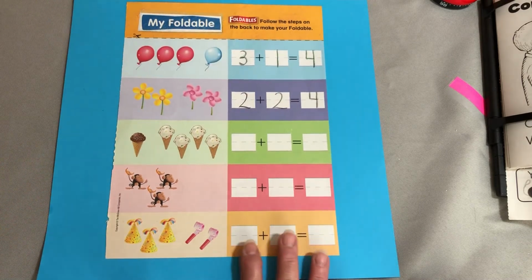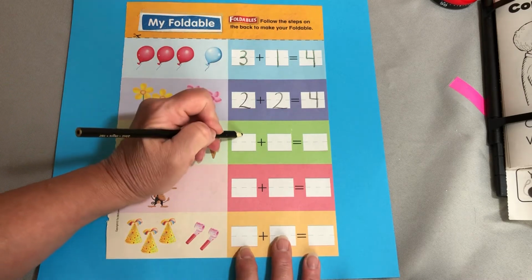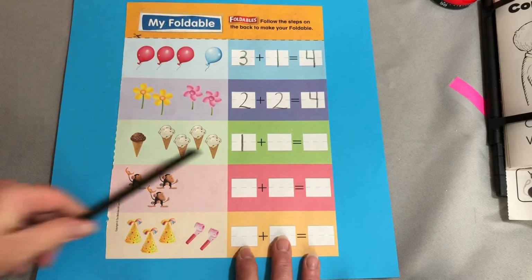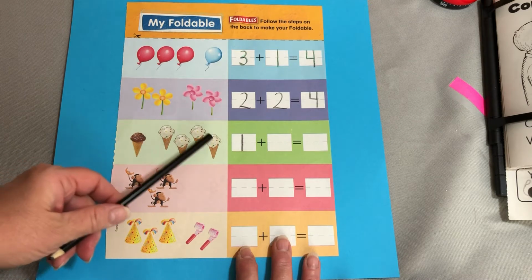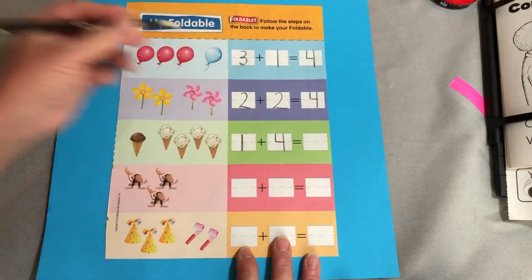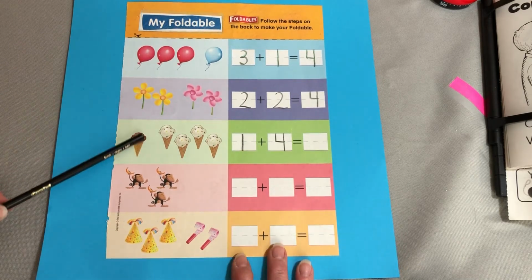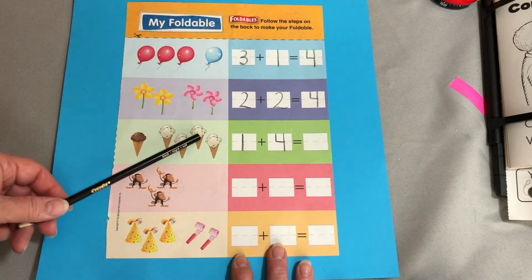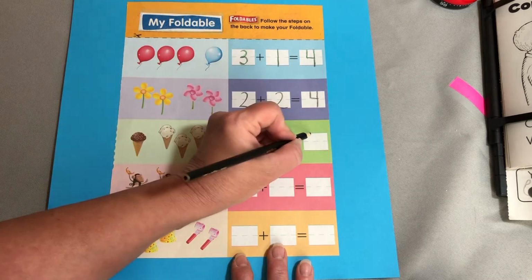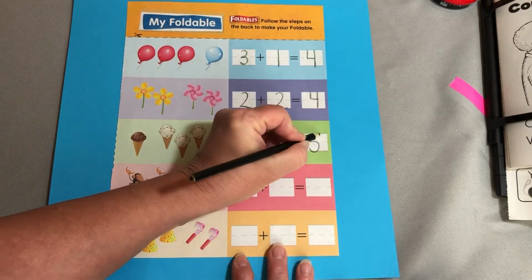All right, let's do the ice cream cones. 1 chocolate ice cream cone. 1 plus 1, 2, 3, 4 vanilla cones equals how many ice cream cones all together or in all? 1, 2, 3, 4, 5. We can write the number 5. 1 plus 4 equals 5.